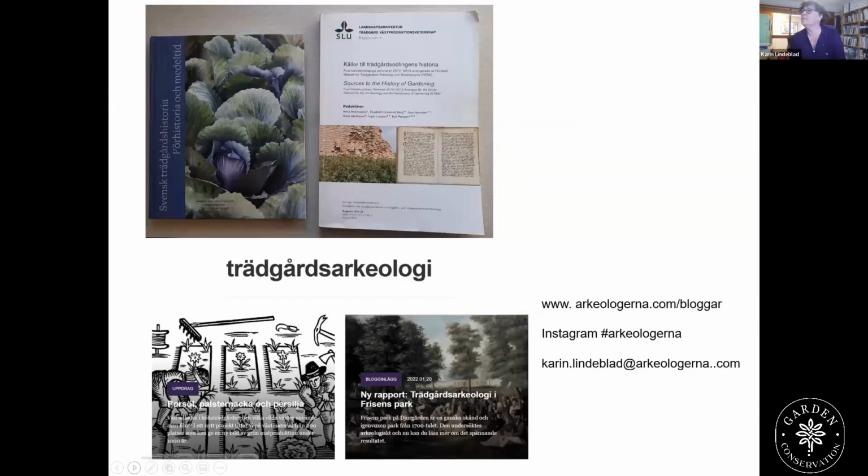And here are some works, if you're interested in garden history and garden archaeology. They are in Swedish, but I can recommend this book to the left. It's quite new. It's Swedish garden history. And to the right, there's another book. I can't translate it right now. It's about gardening as well.